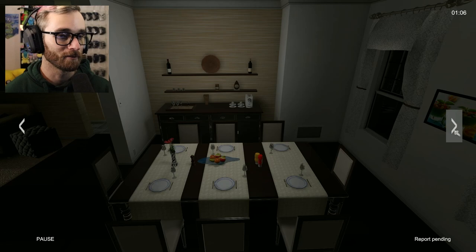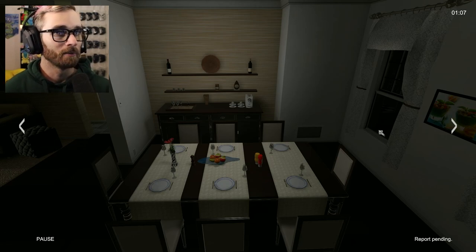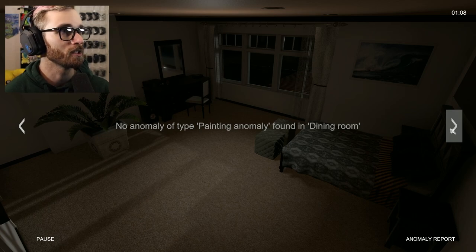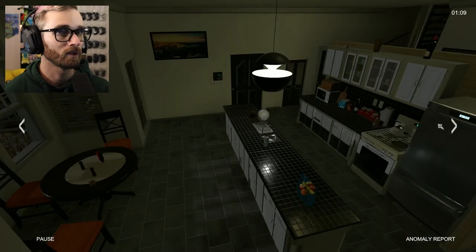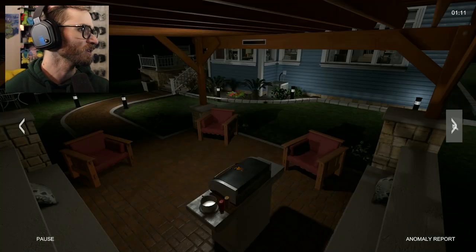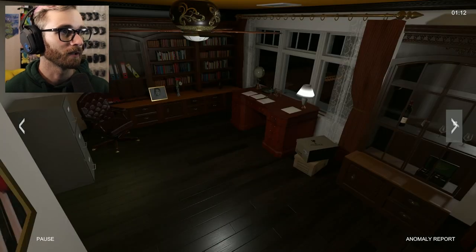It's weird how there's nothing in the fridge, I know. And if there's no anomaly, then that painting is what it's supposed to look like. Yeah, so it's supposed to look like that. Nothing's changed in here. Nothing in there. Yeah, and see, I'm not noticing anything. This game's significantly harder than the first one. Like, way harder.